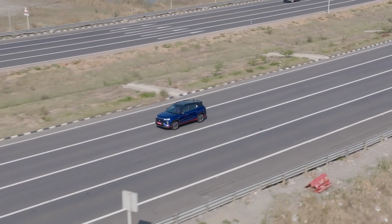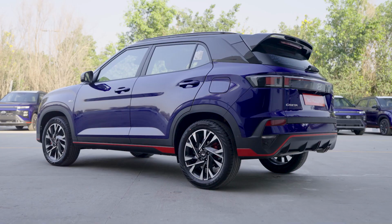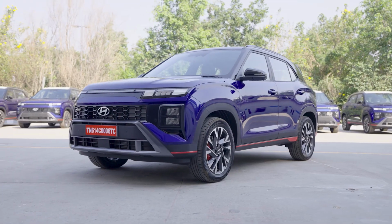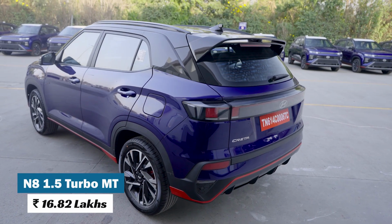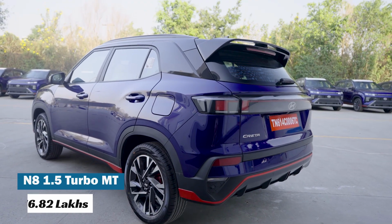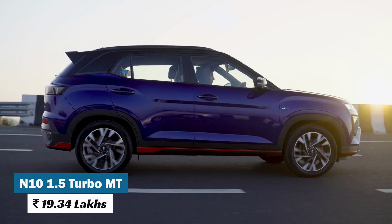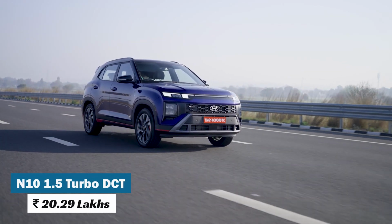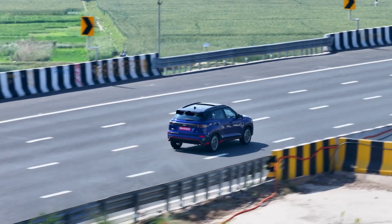Now, the N-line Creta did not have the manual transmission with the turbo earlier. Now it does, and in the N8 as well as N10 variants, it's available with a DCT as well as a 6-speed manual transmission. So the N8 variant with manual transmission is 16,82,300, and with DCT it's 18,32,300. And for the N10 variant, the manual version is 19,34,300, and the one with the DCT is 20,29,900. And as I mentioned, it's only 30,000 rupees more than the standard variant.